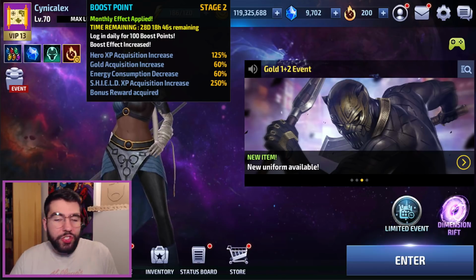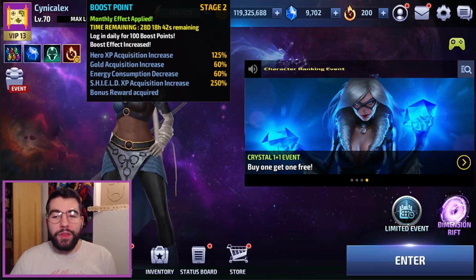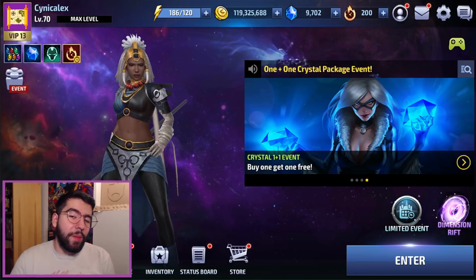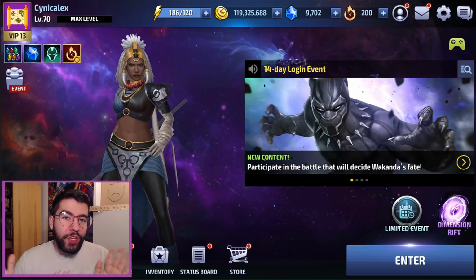But if you want to get it just for fun, if you want to get it for the other effects, the increased energy, the reduced cost, and the increased gold, increased XP and stuff like that, you should definitely consider it. It's one of the better deals that Netmarble's ever introduced, and this comes at a time when they seem to be making all of the mistakes when it comes to introducing new characters and new uniforms.